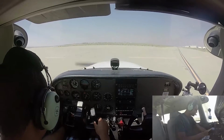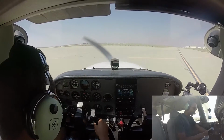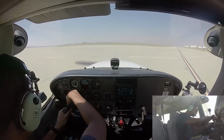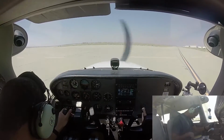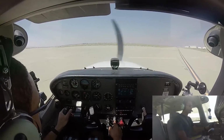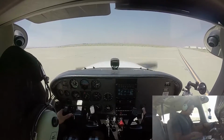Magneto check. About a 50 drop to left, it recovers. To right, about a 50 drop, and it recovers. Engine instruments all good, nothing on there. Fuel flow, vacuum, amperage, pressure in 28. And up to your panel, none are illuminated. Back to 1,000. Doors and windows closed, I'll close it when I get up there.